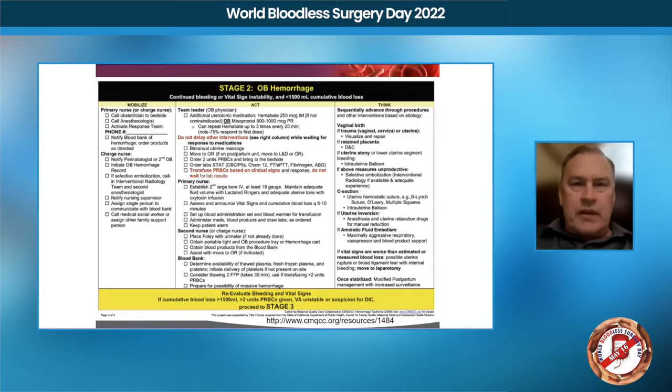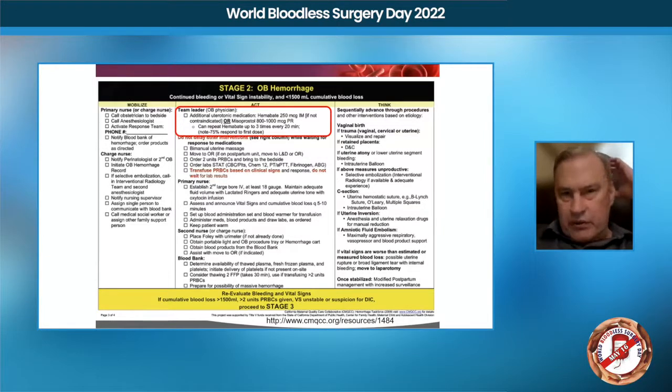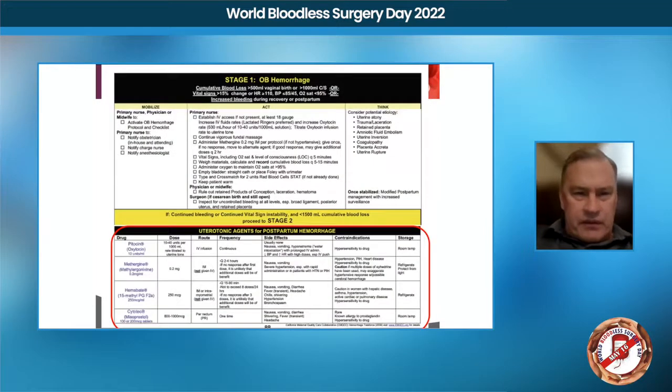Stage 3 in the CMQCC recommendations is making sure that you aggressively treat the patient with uterotonics. One of the things that I have problems with is the use of Hemabate. It's oftentimes avoided in patients that have histories of asthma or bronchospasm. And I think you need to really balance the benefit of Hemabate in this particular environment.